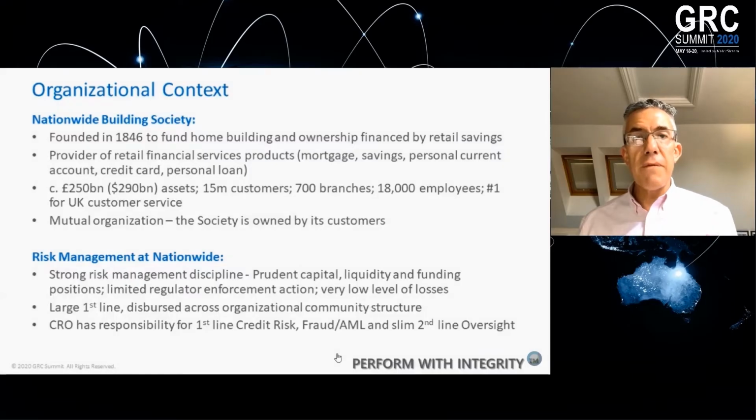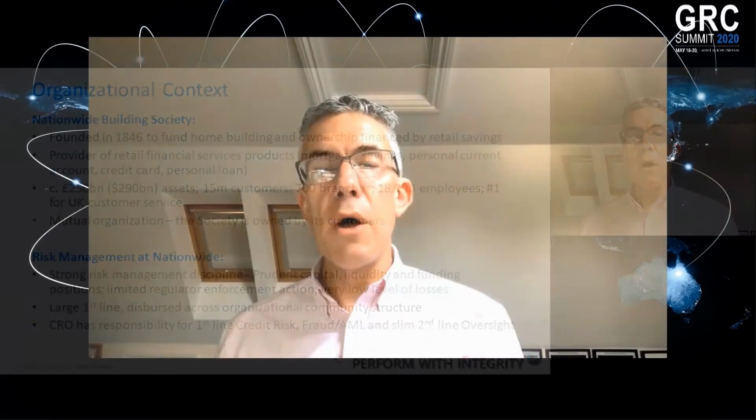Nationwide is a fairly old organisation. It's been in place as an organisation to fund home owning and building, and to do that through retail savings. So we are an organisation that is funded from the retail markets, and we are owned by our retail savers and our retail mortgage borrowers.